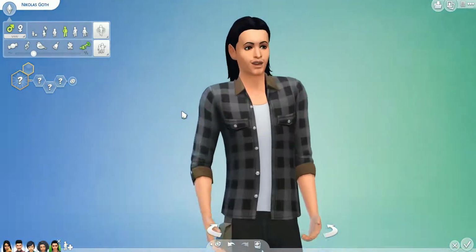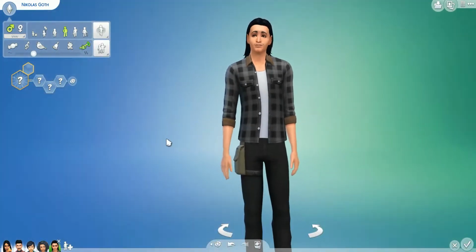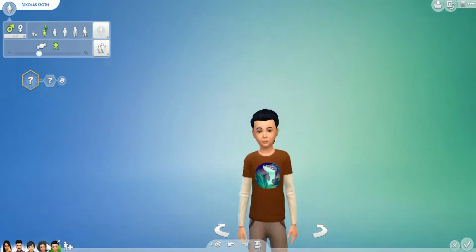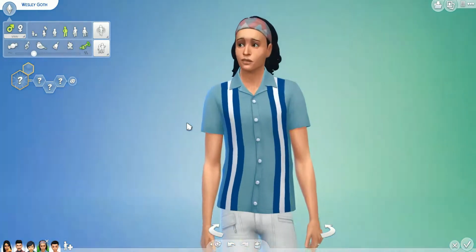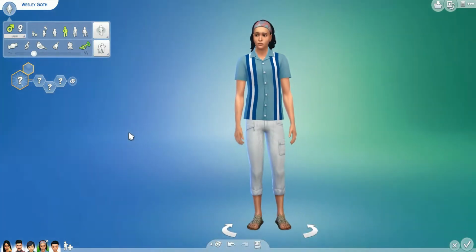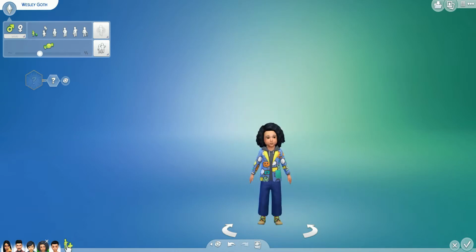Oh, he's cute. Little eyeliner, long hair, black jeans. Love it. Also, did I look at what Wesley's gonna look like when he grows up? I don't think I did. Oh, I definitely didn't. Alright, he has the Jungle Adventure hair. Interesting. Sorry, I forgot to do that, so I had to go back and do that.